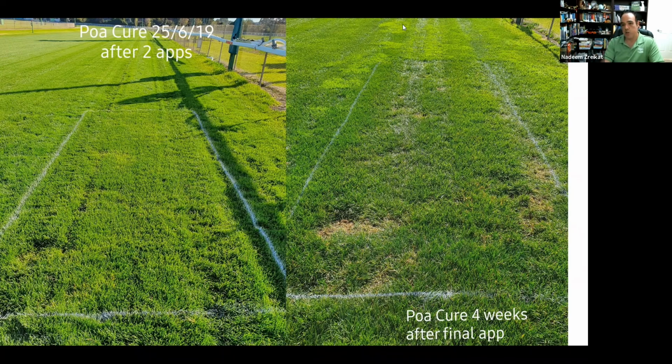Keep an eye here on the treated areas with other products, where they aren't getting control compared to methoxazole. We're getting great control of the poa. They haven't seen this good a control before. This was 273 days after treatment.